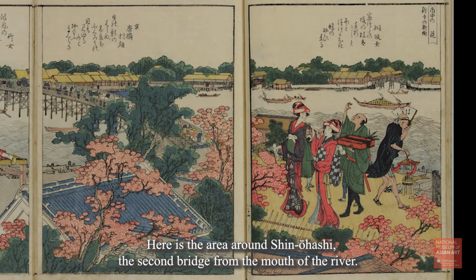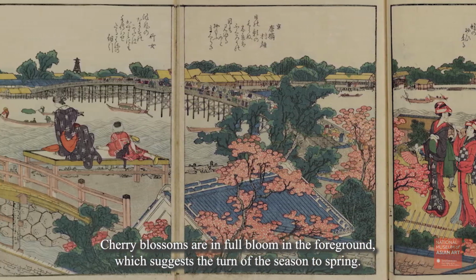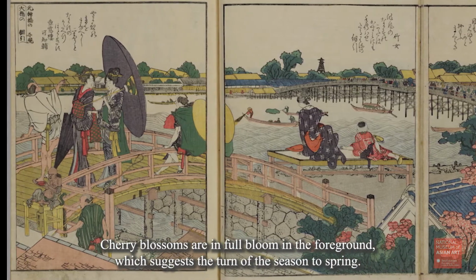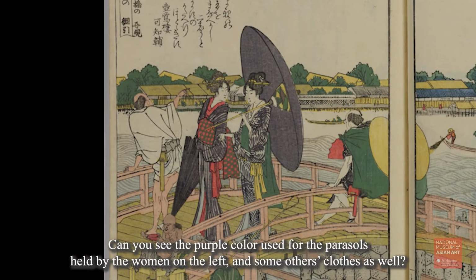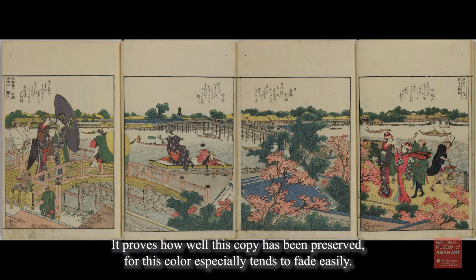Here is the area around Shin-Ohashi, the second bridge from the mouth of the river. Cherry blossoms are in full bloom in the foreground, which suggests the turn of the season to spring. Can you see the purple color used for the parasol held by the women on the left, and some others close as well? It proves how well this copy has been preserved, for this color especially tends to fade easily.